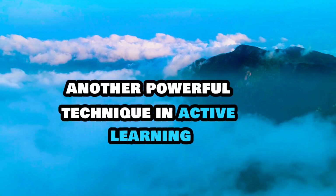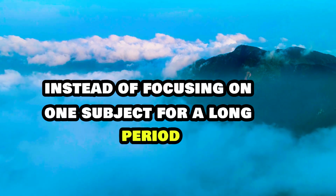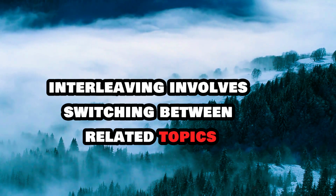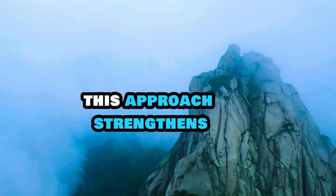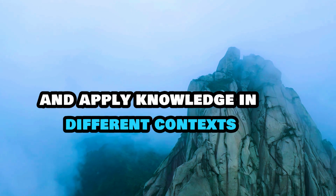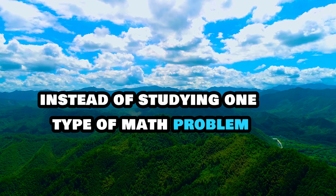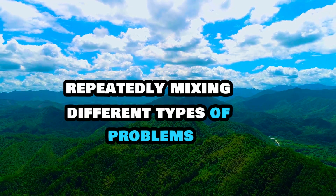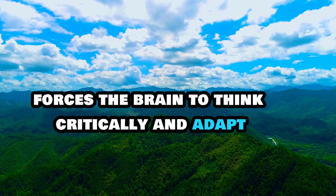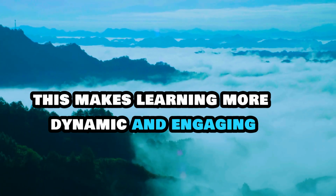Another powerful technique in active learning is interleaving. Instead of focusing on one subject for a long period, interleaving involves switching between related topics. This approach strengthens the brain's ability to make connections and apply knowledge in different contexts. For example, instead of studying one type of math problem repeatedly, mixing different types of problems forces the brain to think critically and adapt. This makes learning more dynamic and engaging.